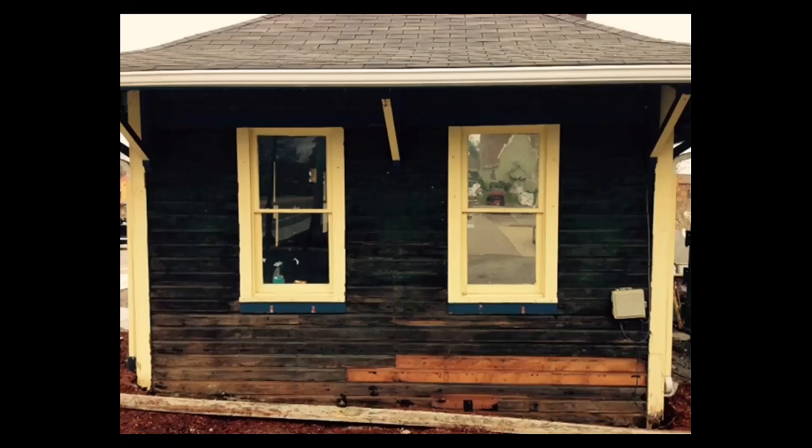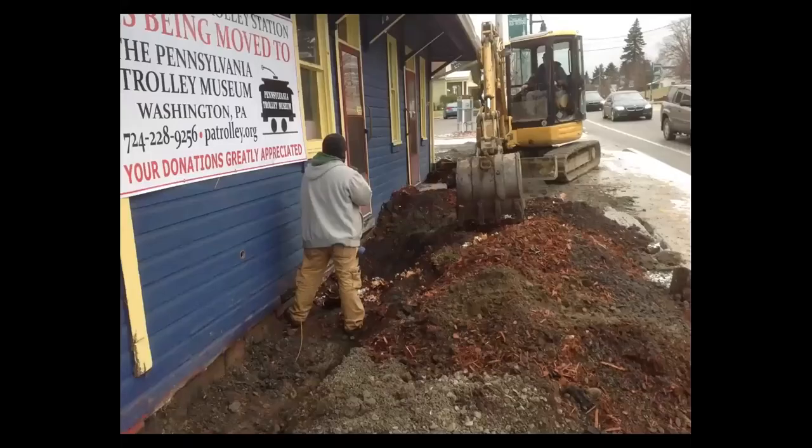Now, at this point, we had a couple of different people involved in it. And I want to tip my hat also to Bill Piper. Bill is one of our volunteers, and he took it upon himself to make sure that all the utilities got removed, disconnected, and here we are doing that. He went to Pine Township and got a demolition permit. So even though we're not tearing it down, they considered moving it. A demolition permit was involved.